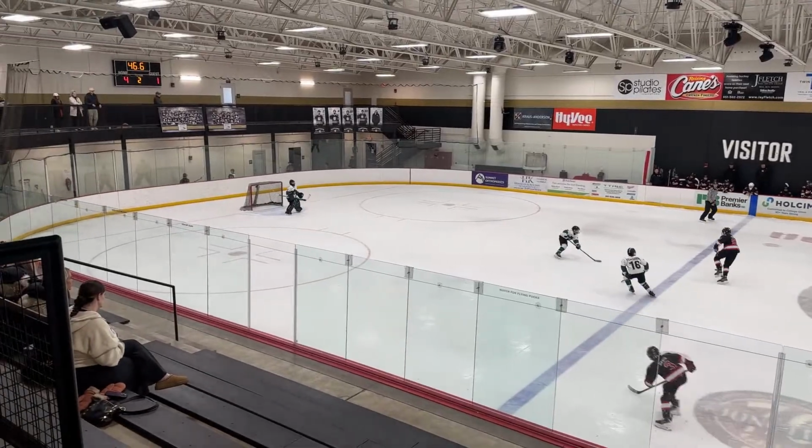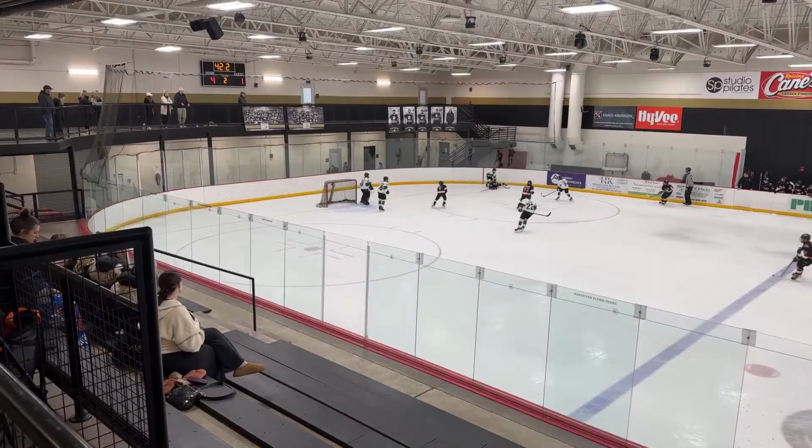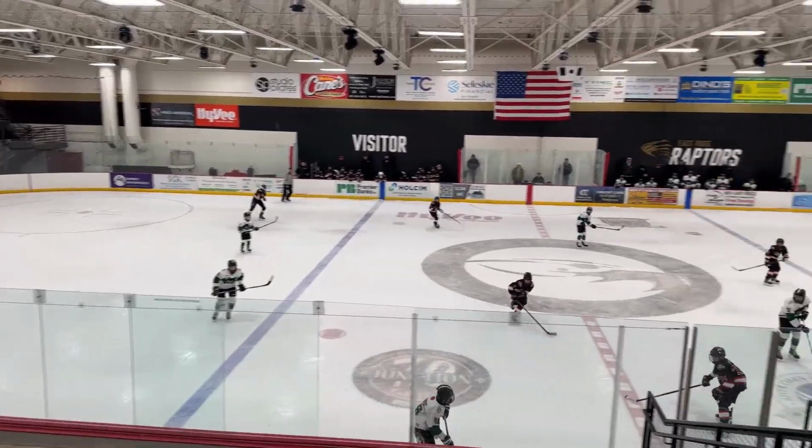Omaha on a 2-on-2. Good job by Miles, angling a player wide. And Max takes care of the rest. And he creates the turnover. Good job by Miles on the angle.